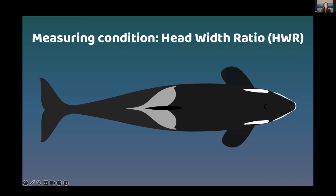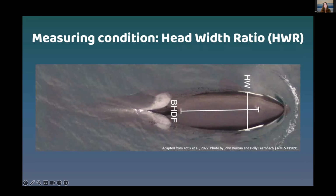So the other metric that we like to use is called the head width ratio. And this just takes a length between the blowhole and the dorsal fin, and then a width across the head at 15% of that length, and it divides the two. So you get a nice unitless ratio, and you can use it to compare condition across whales without worrying about what their eye patches look like or where they're oriented. And this is what that looks like on a real Biggs killer whale. This is an adult female, T36A.